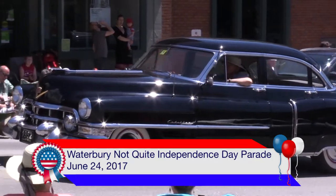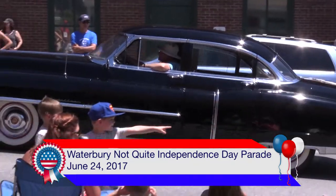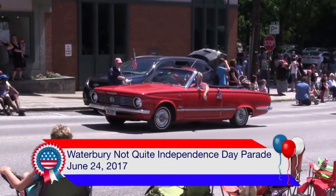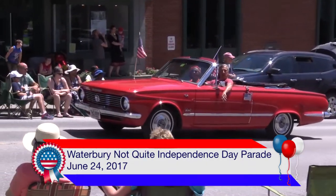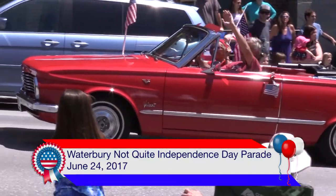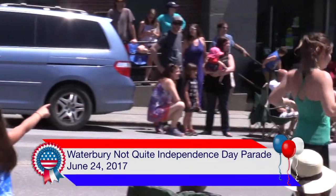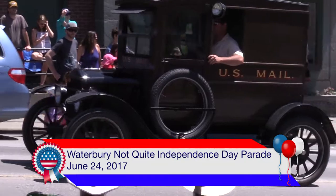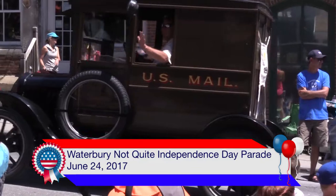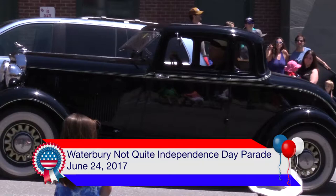Nothing like a big old black Cadillac in a parade. That's a beauty. Look at that, sparkling in the sunshine. Right at the very earliest beginnings of the Big Fin era. Beautiful Cadillac. You've got a Plymouth convertible. Who's that guy? Barbieri. Chris Barbieri, former executive director at the Vermont Chamber of Commerce. He's got his Plymouth Valiant in the parade. Here's a mail truck that's often in the parade in Stowe. It'll be in the parade in Waterbury in 2018.